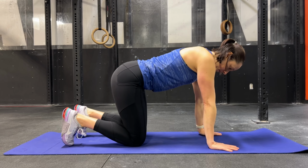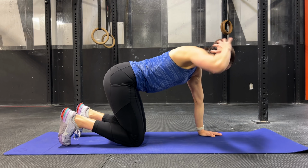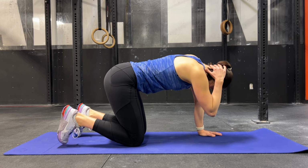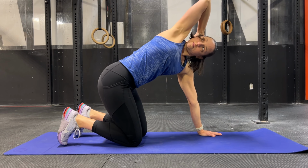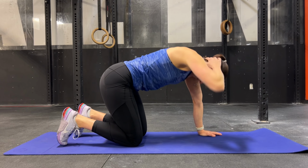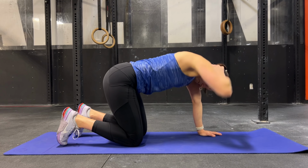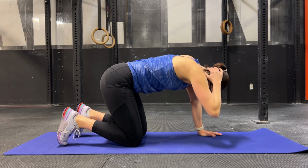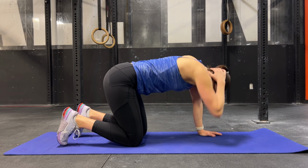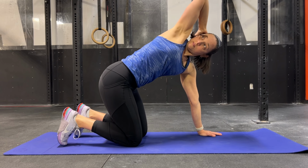Start on your hands and knees and place one hand behind your head. Rotate your body so the bent elbow touches the inner arm that's on the ground. Then leading with your elbow, rotate in the opposite direction as far as you can go and hold about 5 seconds. Think about activating the muscles between your shoulder blades as you draw the elbow back.